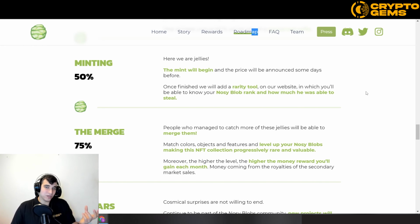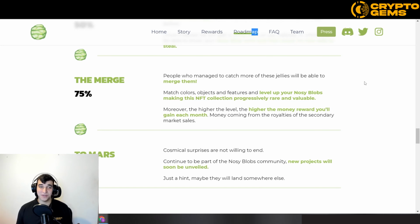And the more that he was able to steal, the more worth that he will have, of course. Now the merge. People who manage to catch more of these jellies will be able to merge them and match colors, objects, and features and level up their Nosy Blobs, making this NFT collection progressively rare and valuable. And moreover, the higher the level, the higher the money reward you will gain each month, money coming from the royalties of the secondary market sales, as we talked previously.